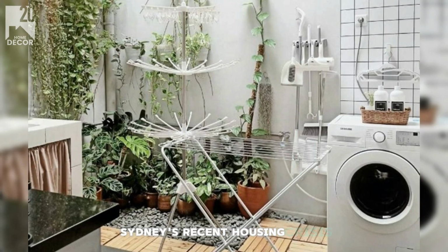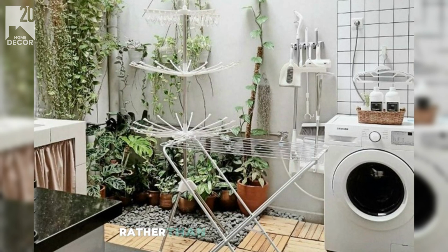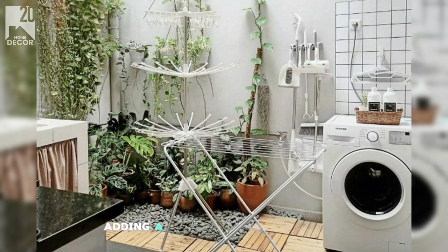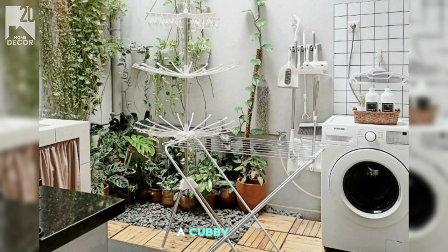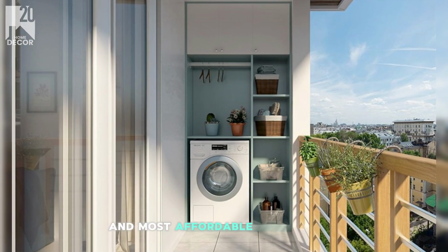Sydney's recent housing crisis has families looking for ways to make more use of their existing home, rather than move or renovate. Adding a council-exempt backyard cabana, cubby house, or garden shed to your property is the easiest, fastest, and most affordable way to add space to your life.